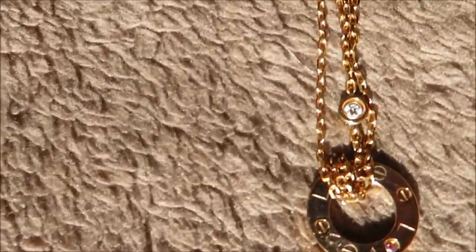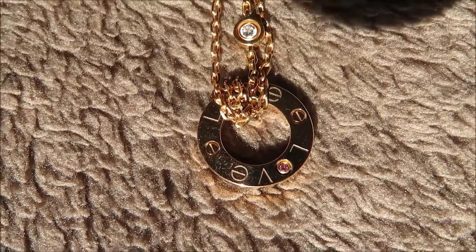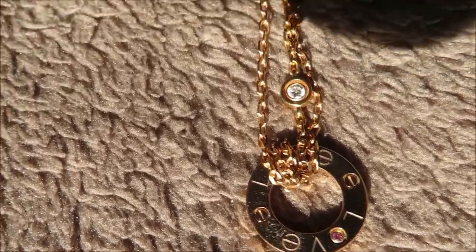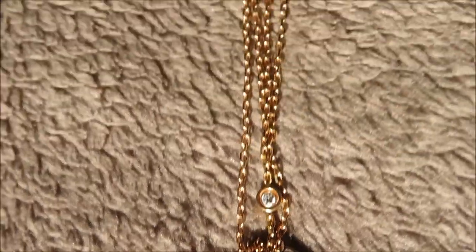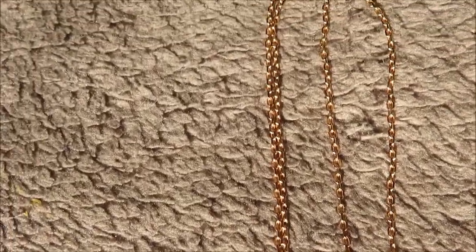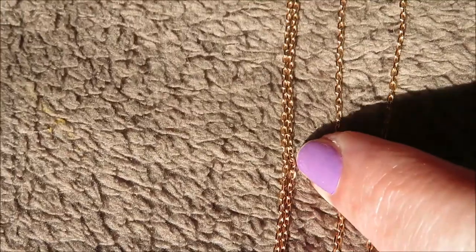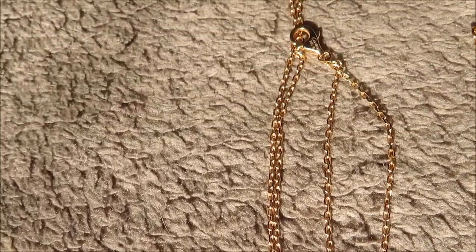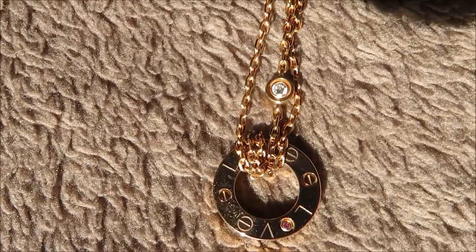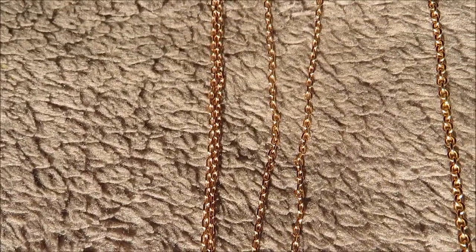Of course, if I go in really close, you can see the little screw locks and the word love. And then mine has a pink diamond in it, which I don't believe they make anymore. And then the other diamond. And when you're wearing this particular one, the chain never sits like that. So even though it's a double chain, it always looks like a single. So that's one downside of this particular necklace, is that you cannot from a distance see the diamonds, and you cannot ever really see that it has, well, basically four chains.